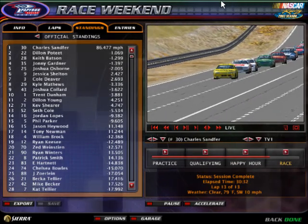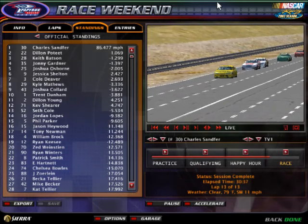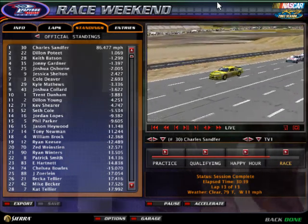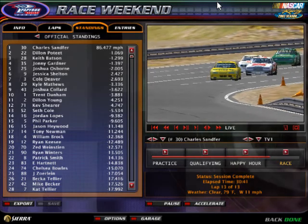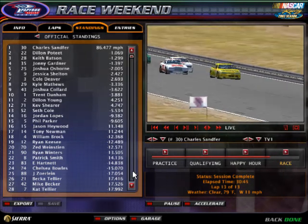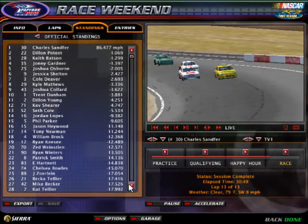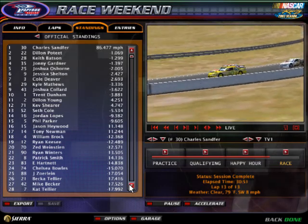So 15 are in the books here at Riverside Raceway as we complete the finish, and we'll read out the rest of the finishing order here. Dylan Young comes home in 11th position. 12th will go to Cab Shear. 13th to Seth Cole. Jordan Lopez 14th. Phil Parker 15th, a solid day for him. 16th will go to Jason Haywood. Tony Newman 17th. 18th to William Brock.